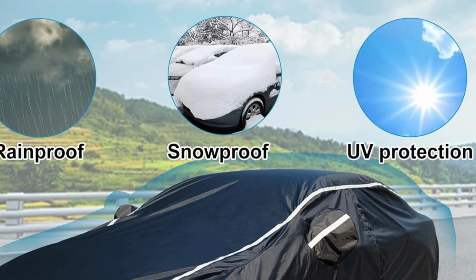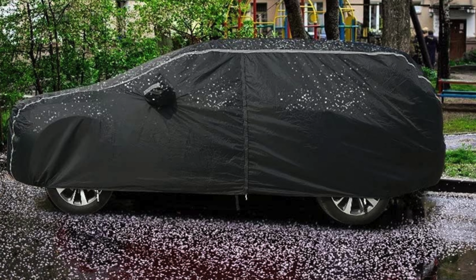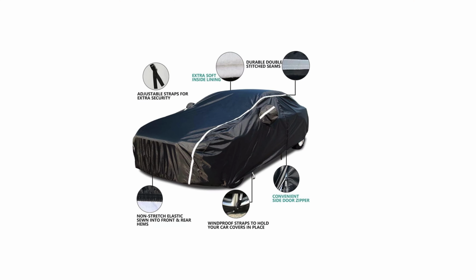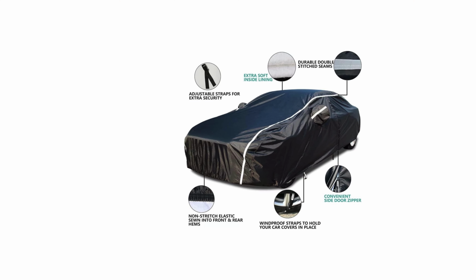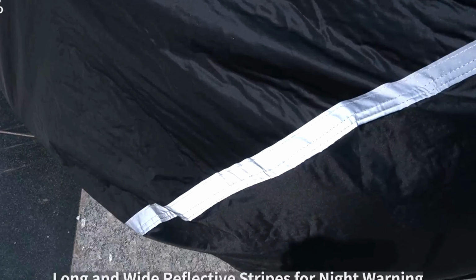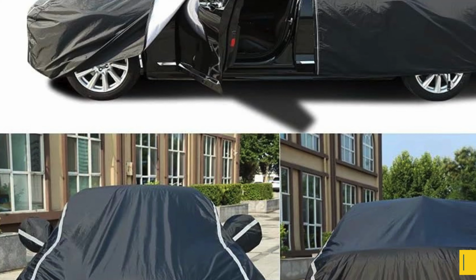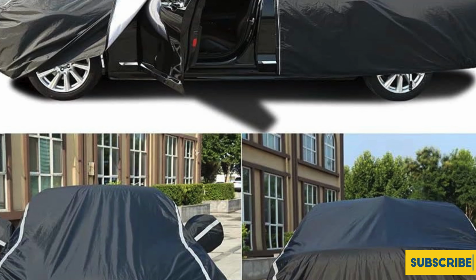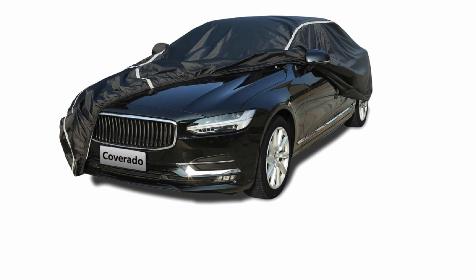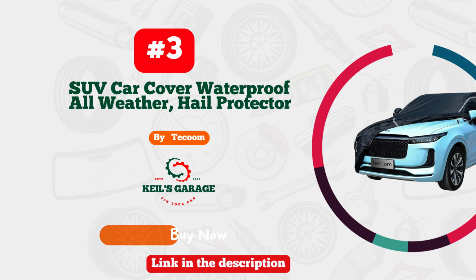effectively shielding it from snow, frost, rain, dust, and hail. The tailored mirror pockets and large reflective stripes enhance visibility and fit, making it suitable for various SUV models, including Land Rover, Tesla, Cadillac, and more. Plus, with a convenient storage bag and a 12-month warranty, Tecoom guarantees satisfaction. If you're searching for the best car cover for hail, look no further than the Tecoom SUV Car Cover, your vehicle's personal mobile garage.